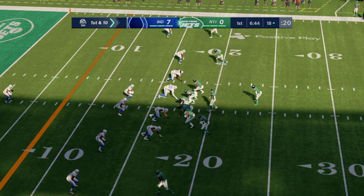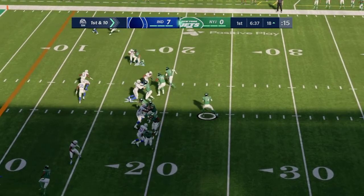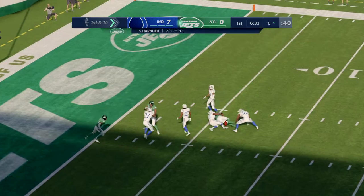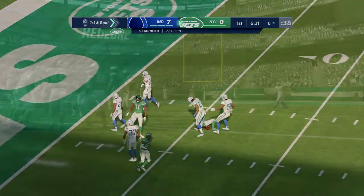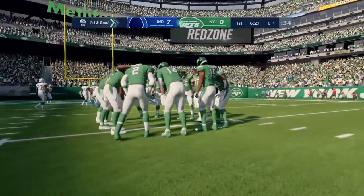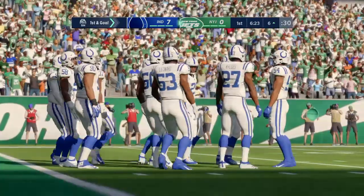So from inside the 20, here's 1st and 10 at the 18. From the red zone now, they'll look to throw. That is caught at the 7-yard line. And the Jets are going to be set up with a 1st and goal coming up as they get him down at the 6-yard line. 11 more yards that go around, a first down as well.